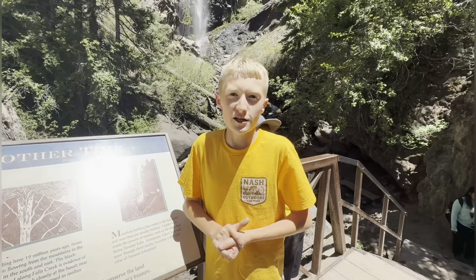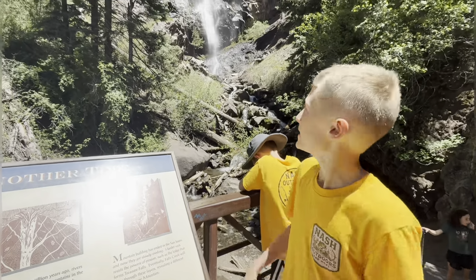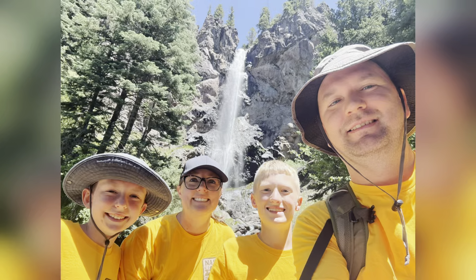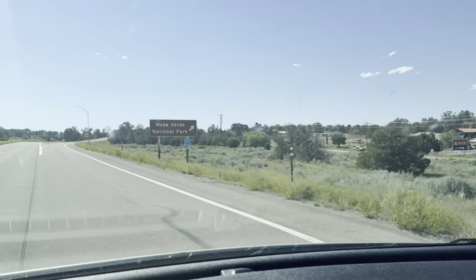We just made it to Treasure Falls. It was about a half-mile hike, and this is the view that you get. Now we're off to Mesa Verde.